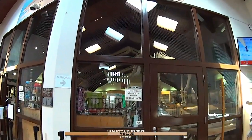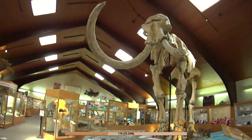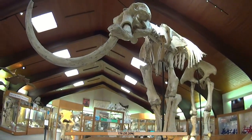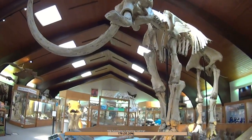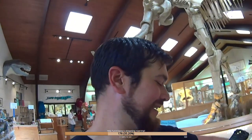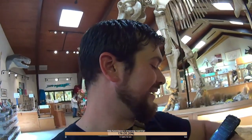Very cool. So there, front and center, is Dee the mammoth. We've been talking a lot about mammoths recently. So you might recognize this as another Columbian mammoth, also known as an imperial mammoth, found right here in Wyoming. Very cool, very cool.